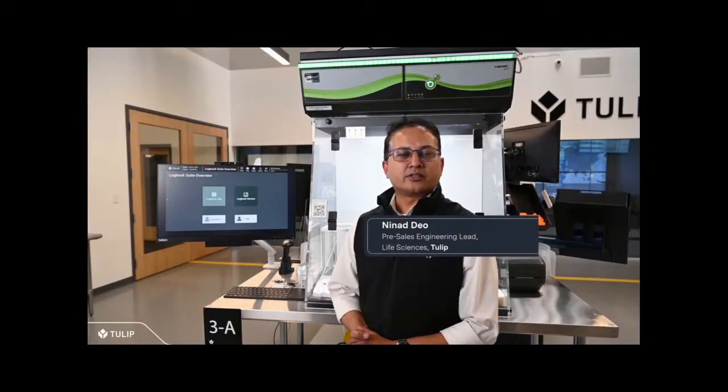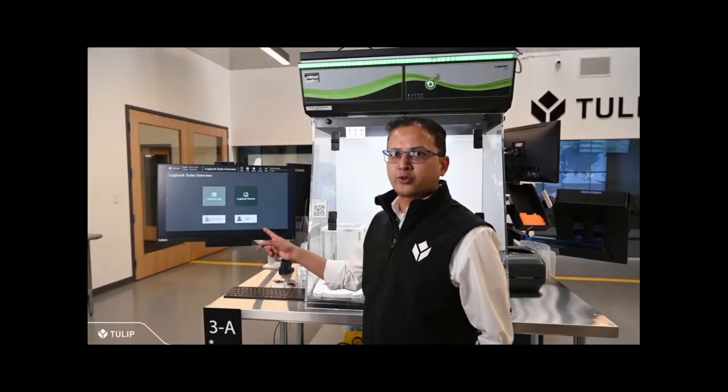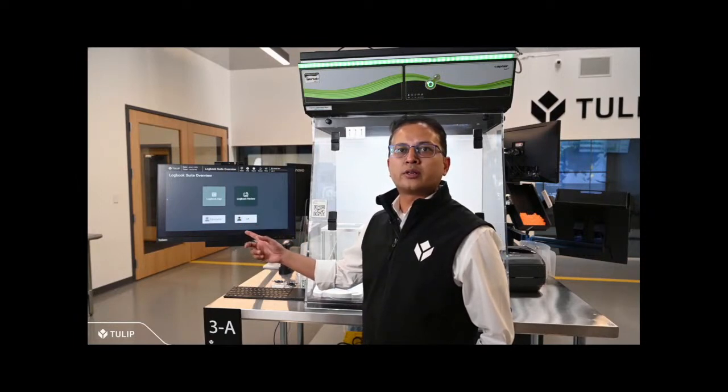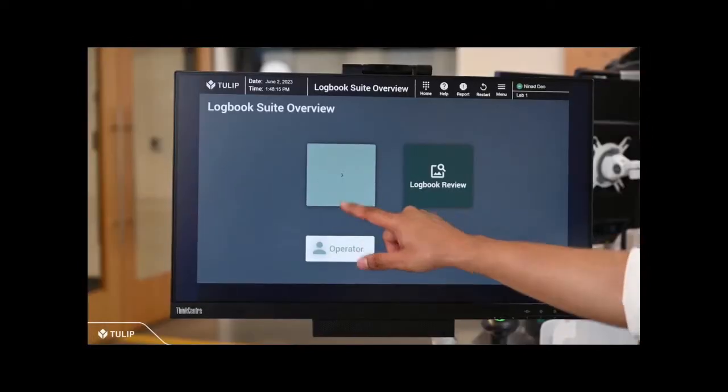Hi, my name is Nanad Dio, and I'll be walking you through our logbook applications today. I have two different types of applications that I'll be navigating through using my navigation app. One would be for a QA engineer or a manager on the shop floor. The other one would be for the end user executing this logbook on the equipment itself. So let's dive into the equipment logbook app.